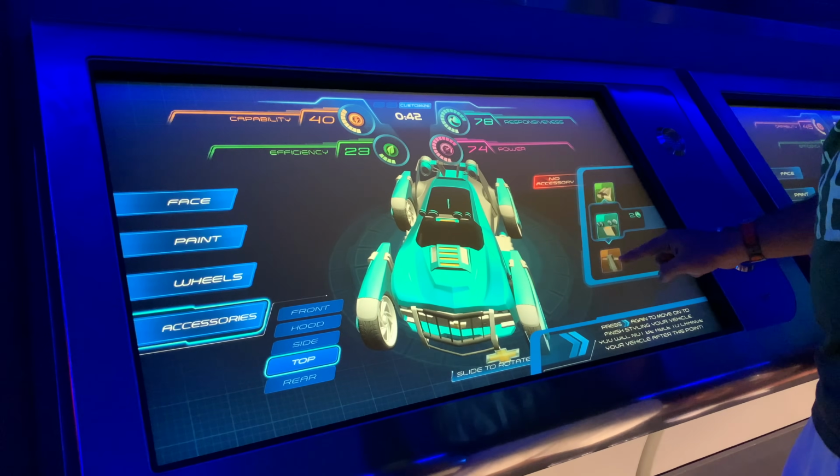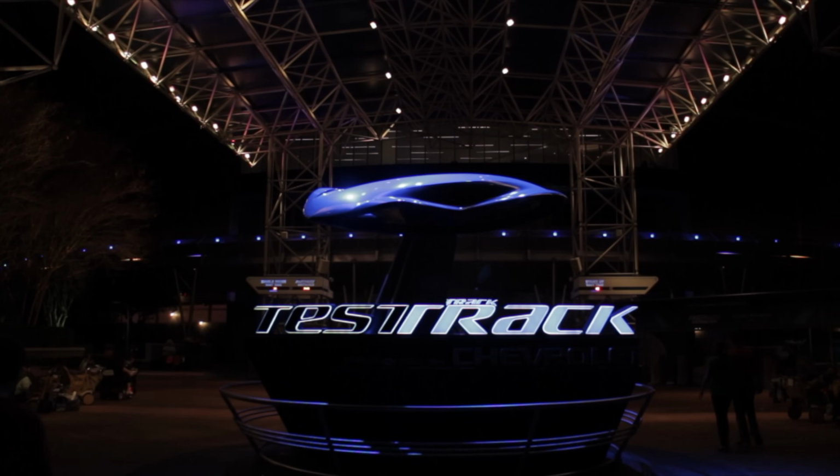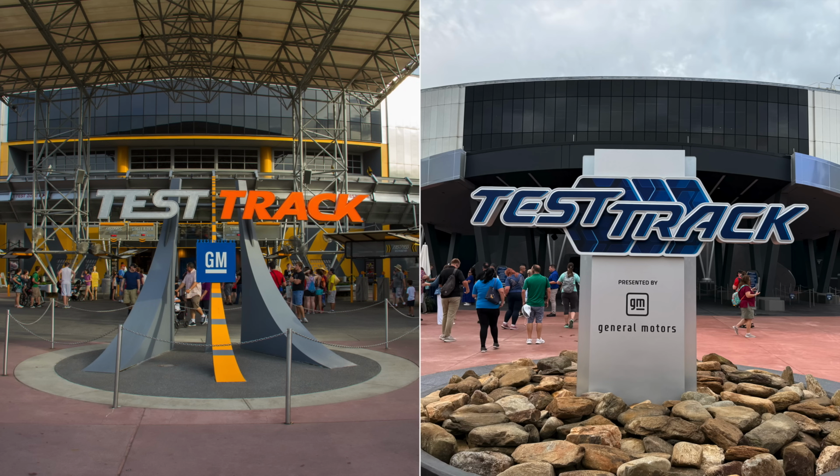So, which test track is the best track of all? Honestly, I can eliminate 2.0 right away. It had some really neat things, and I do miss the design your own car aspect, but looking back on it now, it was Test Track's awkward adolescent phase. So which is better, Test Track 1999 or Test Track 2025? A ride I loved when I was 13 and went on so many times, versus a brand spanking new ride that I rode for the first time today. I have both nostalgia and recency bias working against each other in a way that I hope cancels each other out, that I can give an honest assessment.